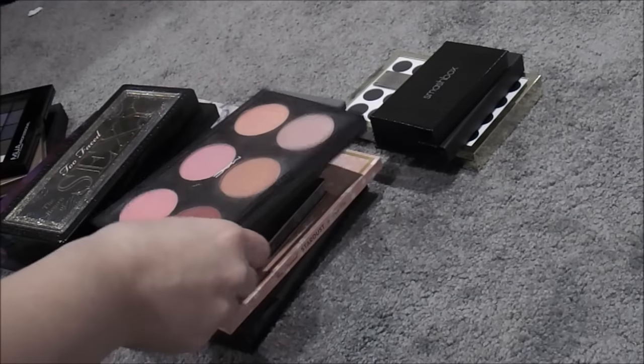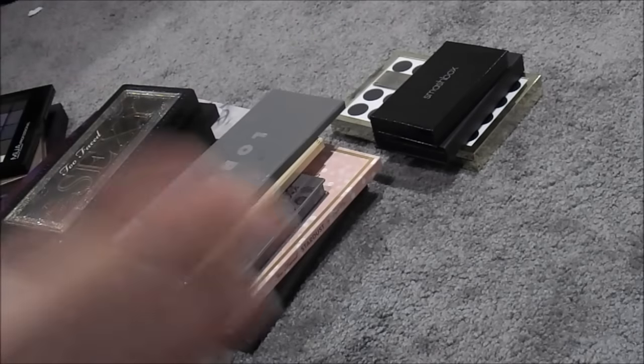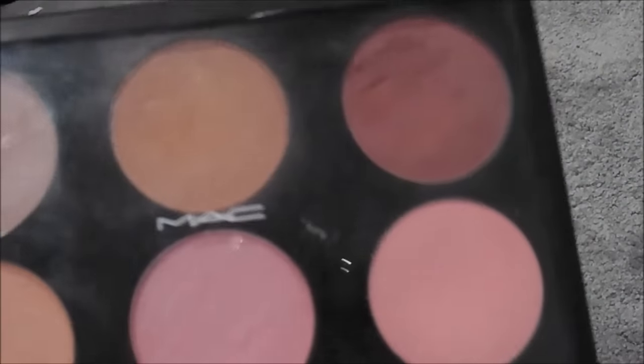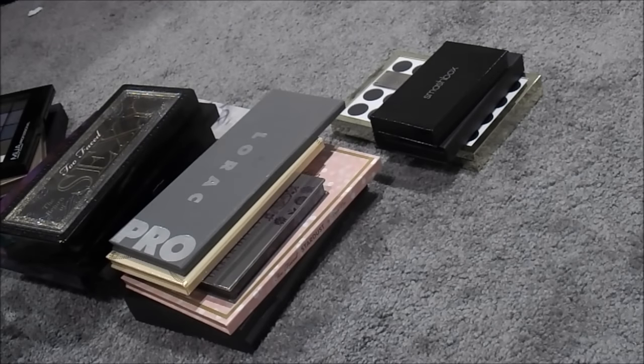And next is, well, that's my MAC blush palette. We'll do this. I won't declutter these. I might declutter this one because it's old, but it's still a blush palette, and I'm going to do a declutter blush later on. So that's going to go over here. That shouldn't be in there.